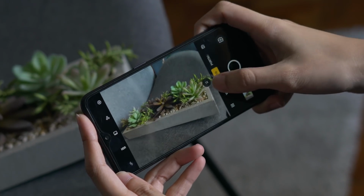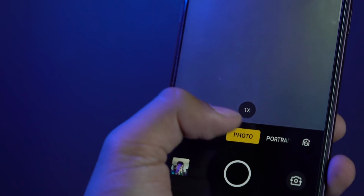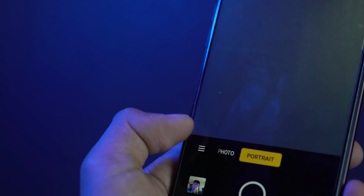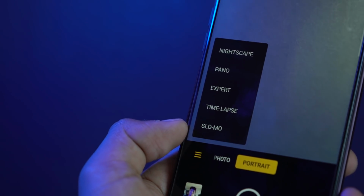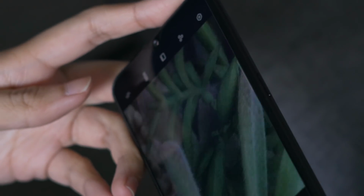Overall, the Realme 3 Pro's cameras do not disappoint. Just like last time around, we're impressed again with the low light performance. Not just thanks to the Nightscape mode, simply because the images are that clean and aren't that noisy. Aside from performance, the cameras are a big point to consider buying this phone.